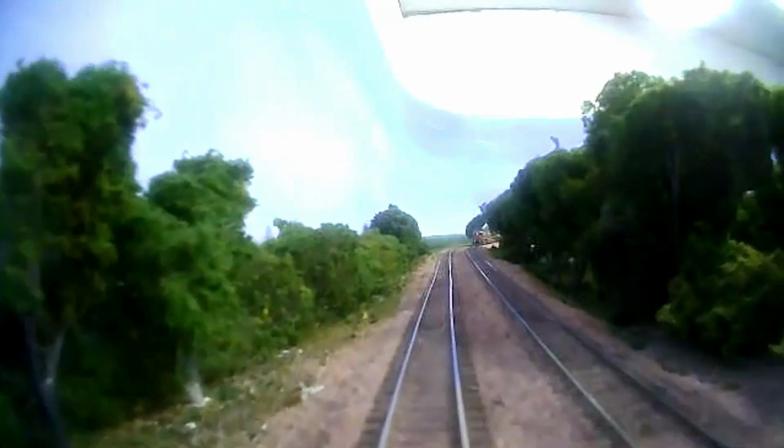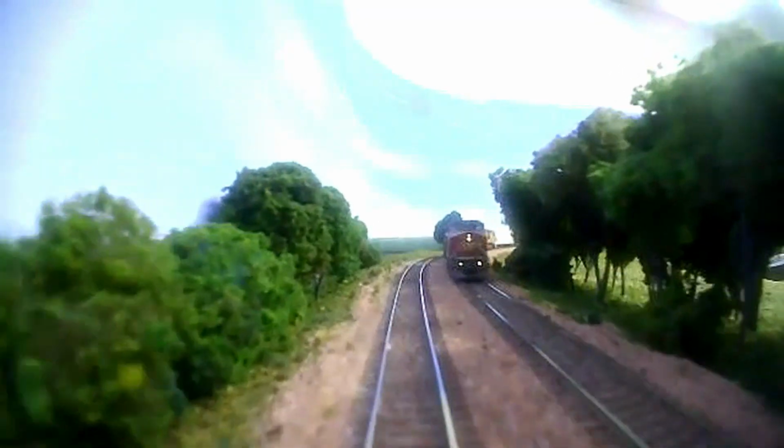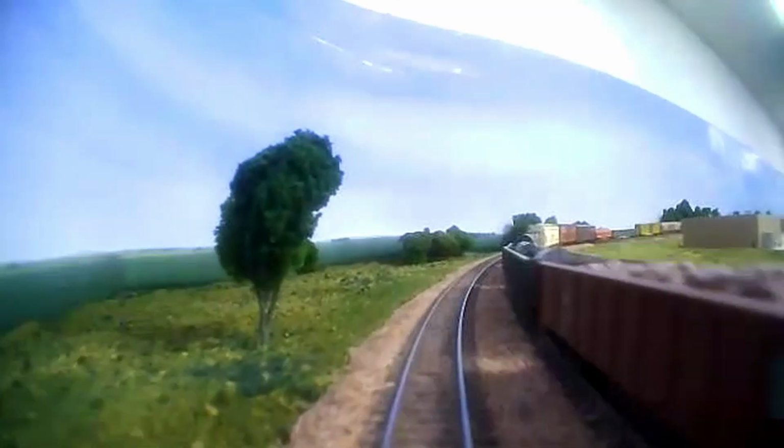All right, now we're going back behind the trees and having a backwoods meet here with an opposing train. That was a patched Southern Pacific unit leading this particular manifest train.